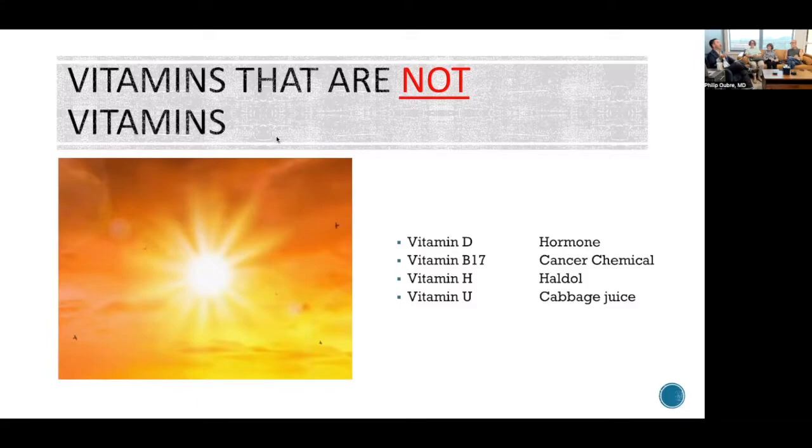Melatonin gets made in the absence of light, right? The lack of light, darkness, is what stimulates melatonin production. So vitamin D is completely opposite. Sunlight makes it. Vitamin B17, if y'all have ever heard of that, it's not really a vitamin.